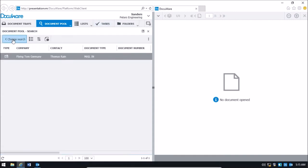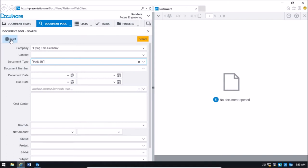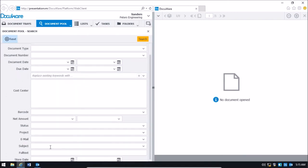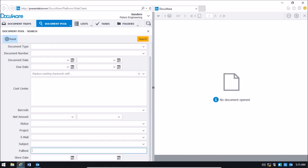DocUair also includes a very powerful feature called Fulltext search. Every document that DocUair indexes is automatically fully OCR'd. This means that as well as the index entries used to store the document, every other piece of text on that document can be used for searching. That might be a single selection of text in a large multi-page document, or it could even be line item data from an invoice.